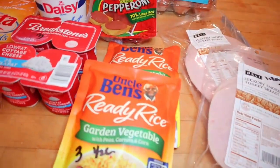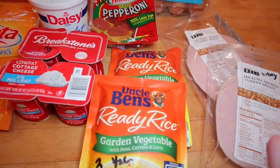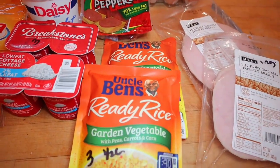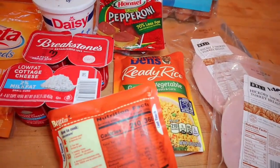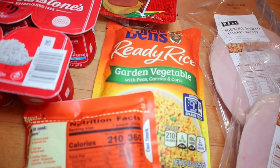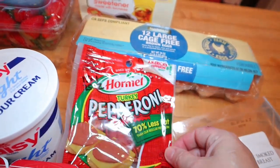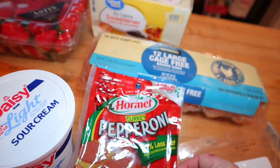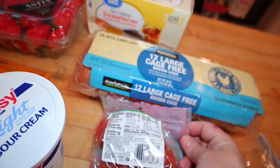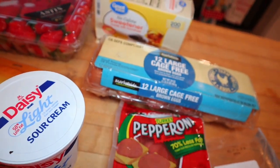So then I got some ready rice, the Uncle Ben's ready rice. This is our favorite kind. I don't think I have really anything new this week. The ready rice, 3 points for half a cup. That's on all programs. If you're counting calories, 210 per cup. And then some turkey pepperoni. For this kind, you can have 15 slices for 1 point or 25 for 2. The calories on this is 70 for 17 slices.